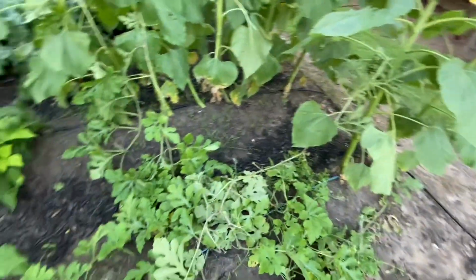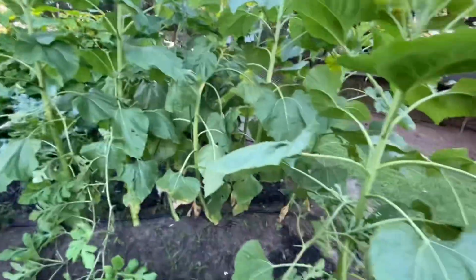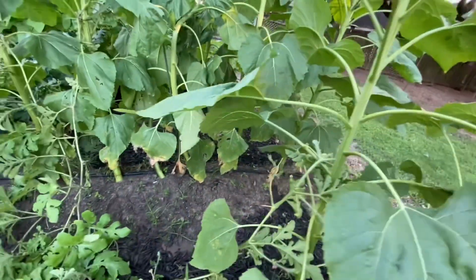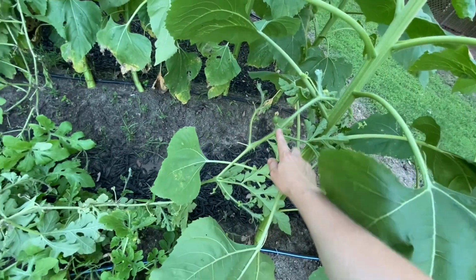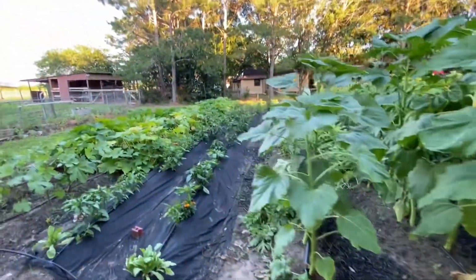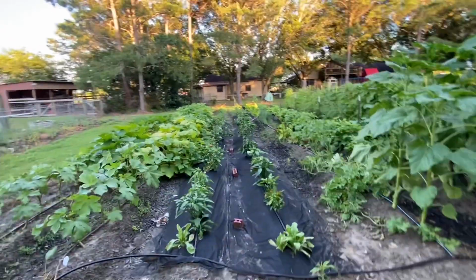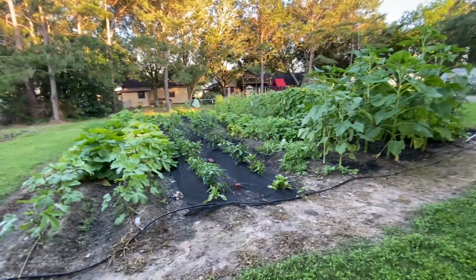Luke's watermelon plant is just vining out everywhere. It's all over the sunflowers, which, you know, that'll help it. But we've got little baby watermelon growing. Very exciting. I'm excited to see what it does. So that is the garden update. It is green around here, you guys. Lots and lots of green food growing.